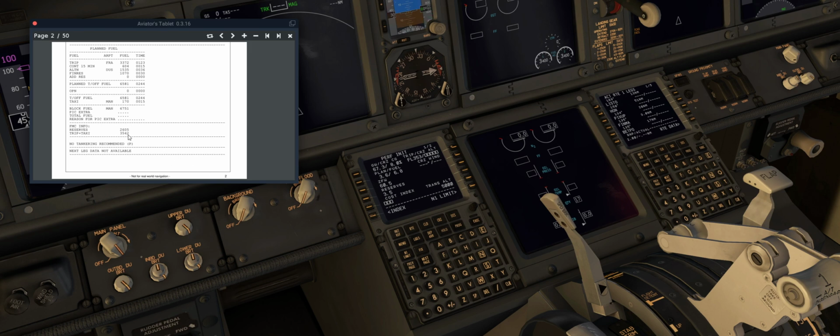We can get the APU on early. 26, 27, 28. Rounded up twice. There we go, threat error management. It's all me. Things in the wrong places.